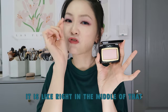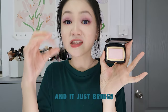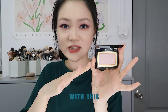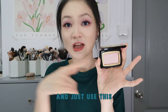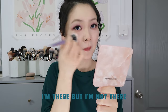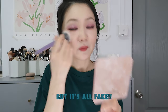It is like right in that middle of that sweet spot of it creating fullness and it being a blush. And it just brings the creating fullness and the blush together. And it's perfect. With this, you can just throw all your blue blushes, green blushes, purple blushes to create fullness away and just use this. Very subtle and just very, I'm there but I'm not there but I make a great difference kind of product. Gives so much natural flush to your face, but it's all fake.